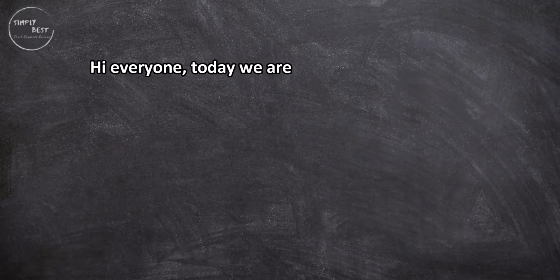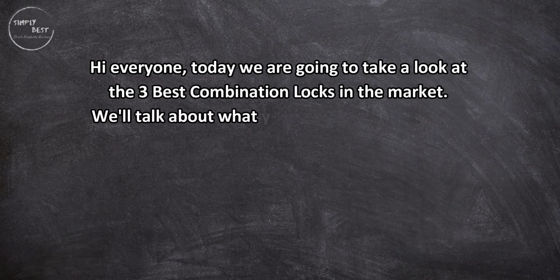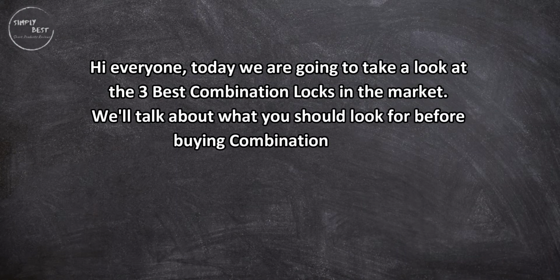Hi everyone, today we are going to take a look at the 3 best combination locks in the market. We'll talk about what you should look for before buying combination locks.